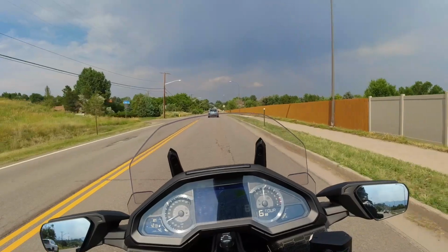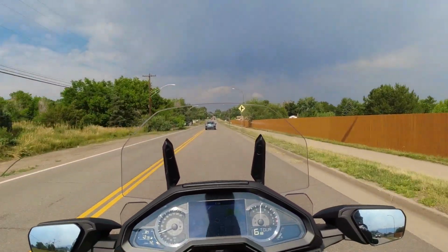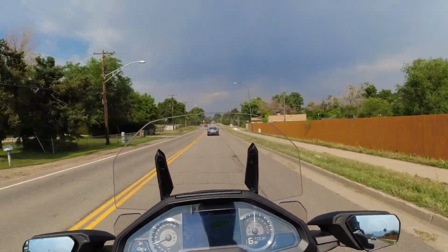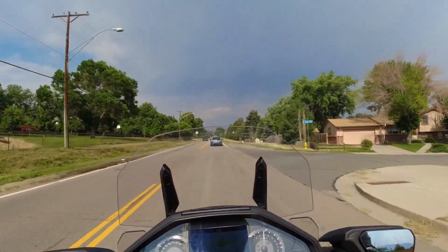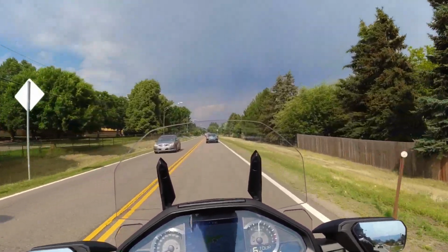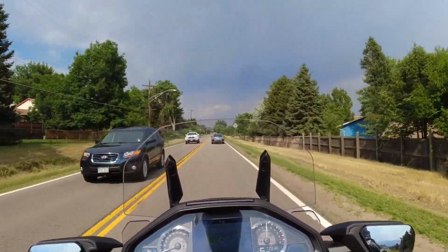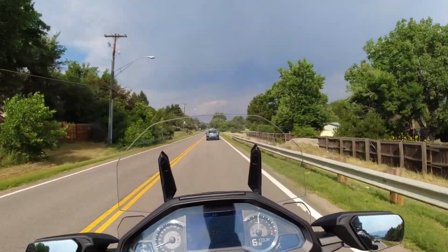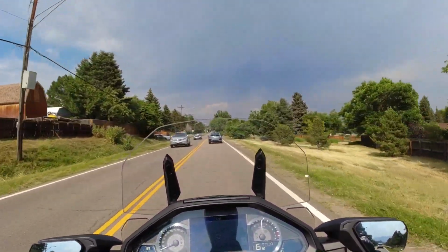All right, let me move up this windscreen a little bit. I don't know if you can hear all that turbulence when the windscreen's down, but it's definitely a difference having the windscreen down and up. So yeah, this is the third bike I've taken for a test drive from Peak World Honda in Denver, Colorado, and they actually get credit for you taking this for a test drive. So they really want you to take these demos on test drives, which is pretty awesome.